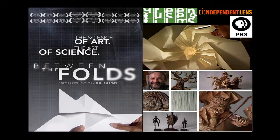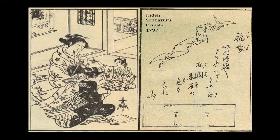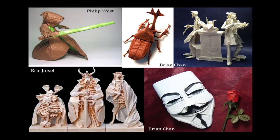So that's one-dimensional strands. What if we go up a dimension? We start with a two-dimensional sheet and fold it into something, which, of course, is origami. This is a documentary about origami and the art and science of it, if you haven't seen it. Origami is hundreds of years old. It started with very simple things like cranes, but modern origami makes incredibly complicated and detailed shapes. Every year we see things that you wouldn't imagine are possible. Each of these is folded from one square of paper, no cuts.